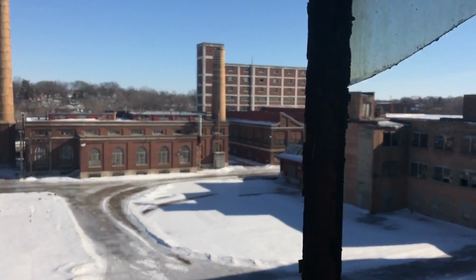While the astonishing fourth floor held our attention for quite a while, it was time to explore the rest of the building.